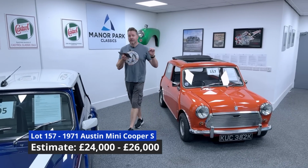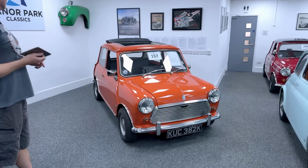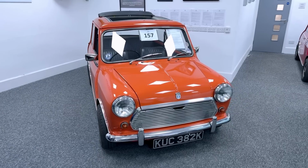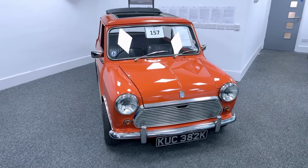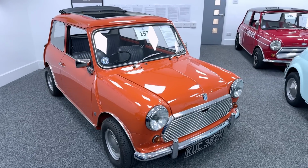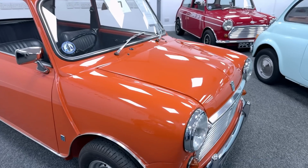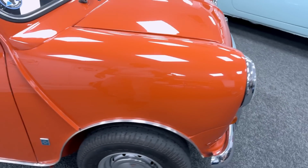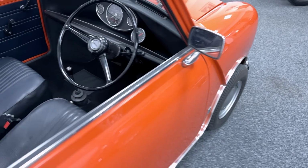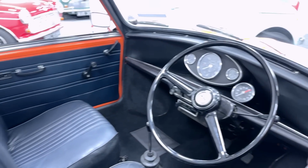This is a 1971 Austin Mini Cooper S. We think this is the last UK registered Mark III Cooper S that there is in existence. Understood, we think, as I say, by the Cooper register, with only 58,000 miles. Lovely condition, great colour, very much of its time with its matching heritage certificate as well. 24 to 26,000. So the 60s cars are almost unobtainium now, price-wise. I think this is your last chance to get a genuine Cooper, and as we say, with super history and provenance on this one as well.